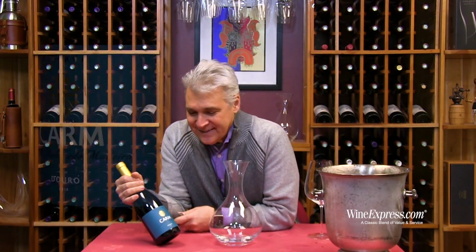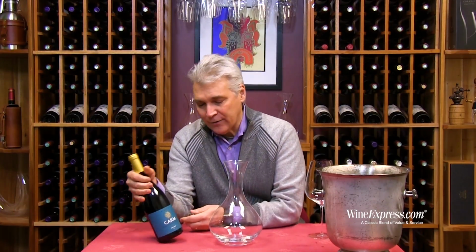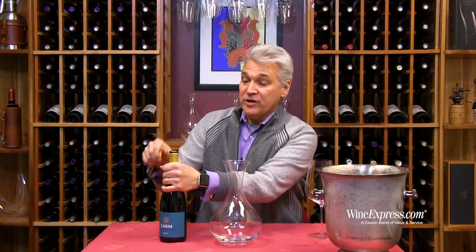Here's Carm. This is a Reserva Red from the Douro in Portugal. 2012 vintage. Carm stands for Casa Agricola Roboredo Madeira. It's a family-owned winery that goes back, I guess, a couple hundred years.